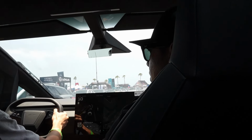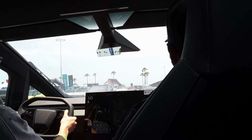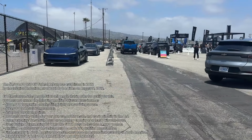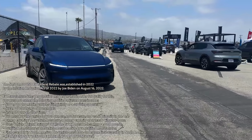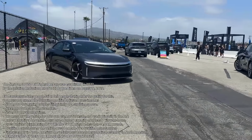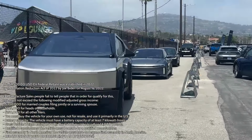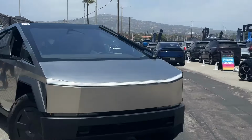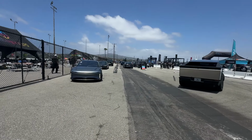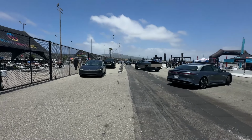So how much does one of these cost? This one starts at 80,000. 80,000, and that's without incentives, I'm guessing? Yeah, that's without the incentives. I believe there's an APR incentive going on for the Cybertrucks right now. Okay. If I'm not mistaken. And wow, I like the turn radius.